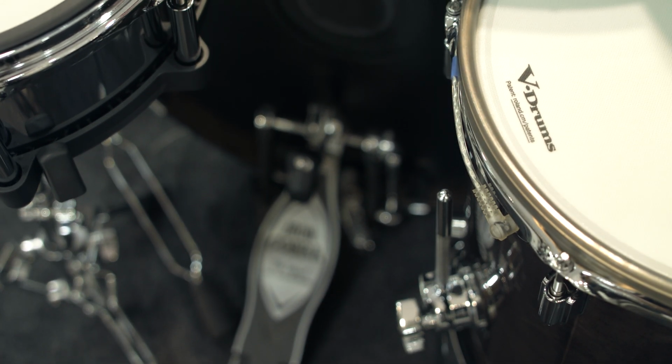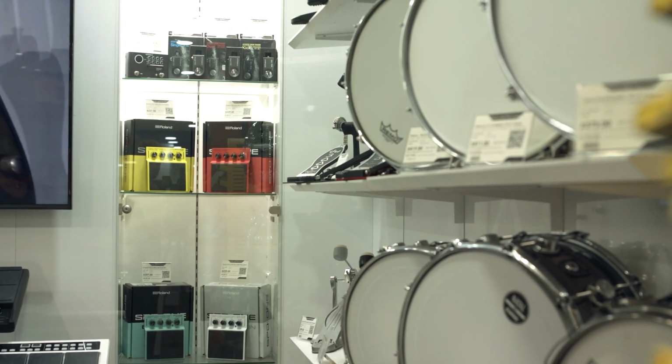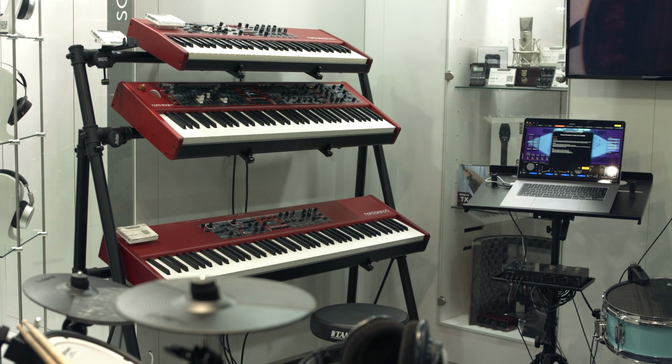But if you're looking for something a little more affordable, then what about headphones and microphones? I highly recommend popping down to the showroom here to get hands-on with some of the Pro Audio kit to help you pick the right products for you.